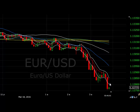Now it's diverging. If it comes back and closes back inside these bands, I will give it a second crack of the whip. So obviously the euro could come down more, but I'll carry on watching this for the time being. I'll press pause for now.